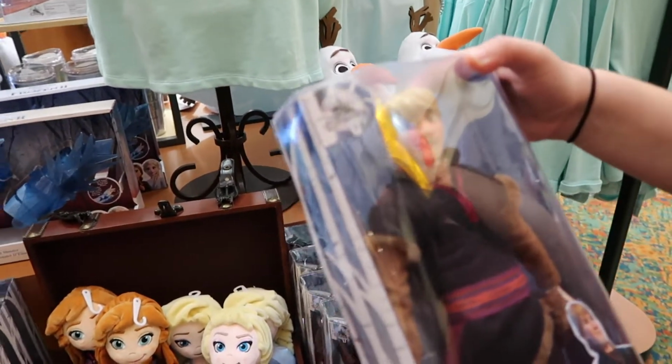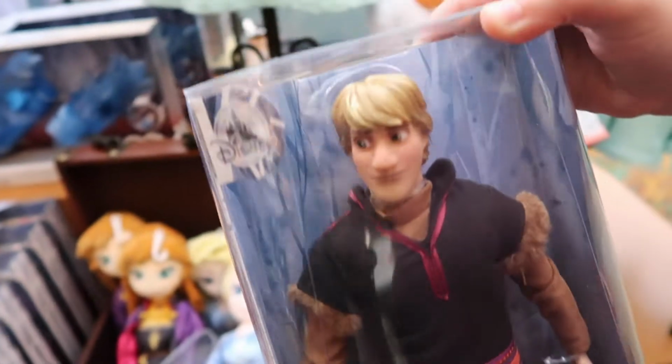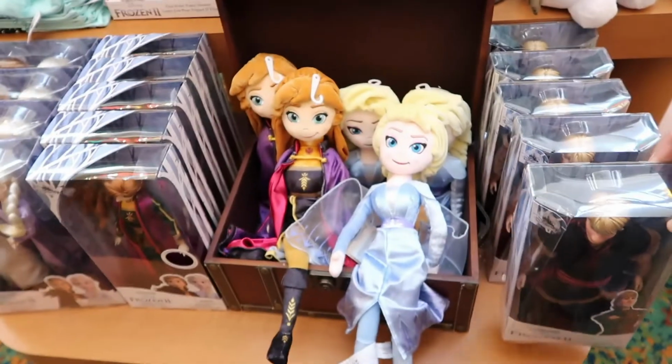Oh, wow, Kristoff has a lot of freckles. Oh. Good. It's so blurry, it can't pick them up, but there's actually a ton of... Oh, there they are. Like, why? He didn't have those in the first movie. It looks like he has a disease. That's a little spoiler. Uh-oh.